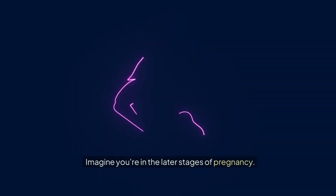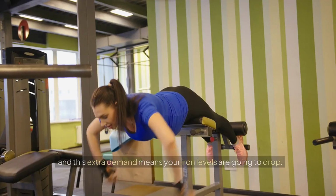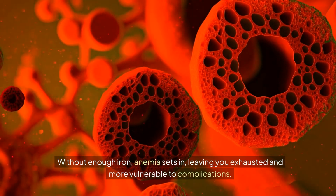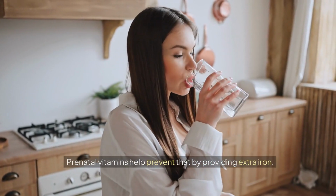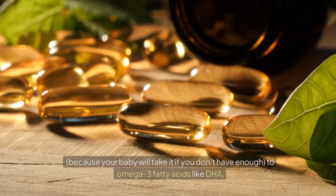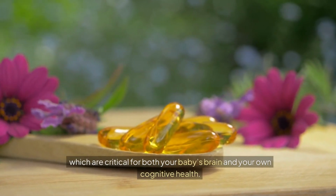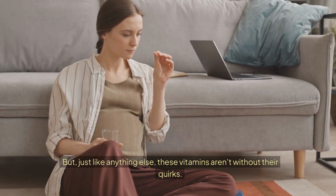Imagine you're in the later stages of pregnancy. Your body is doubling its blood supply to support the baby, and this extra demand means your iron levels are going to drop. Without enough iron, anemia sets in, leaving you exhausted and more vulnerable to complications. Prenatal vitamins help prevent that by providing extra iron. In fact, they cover a lot of ground, from calcium for your bones, because your baby will take it if you don't have enough, to omega-3 fatty acids like DHA, which are critical for both your baby's brain and your own cognitive health.